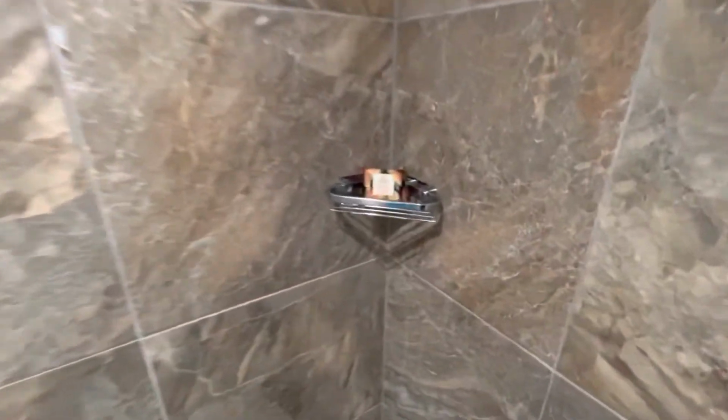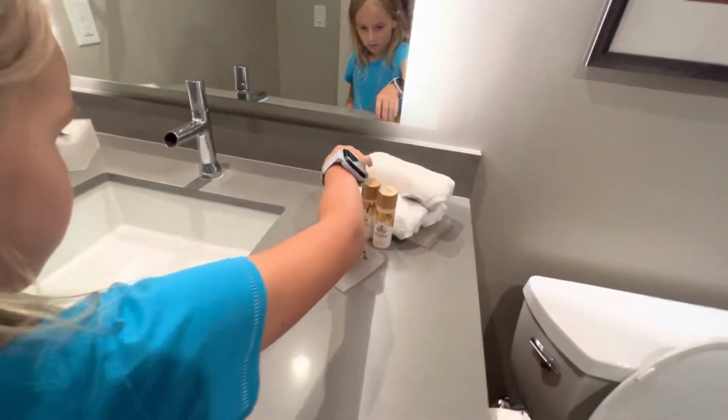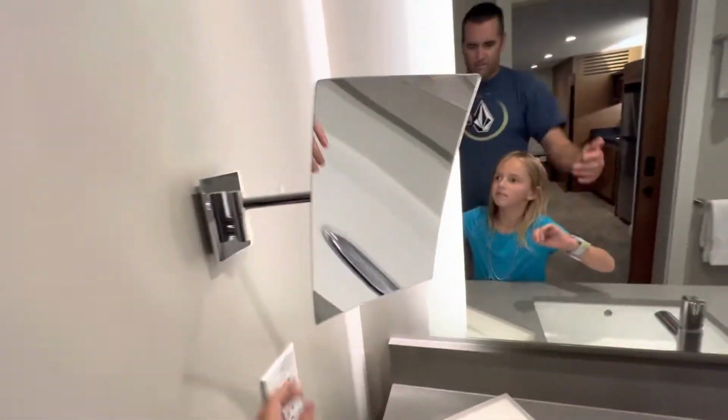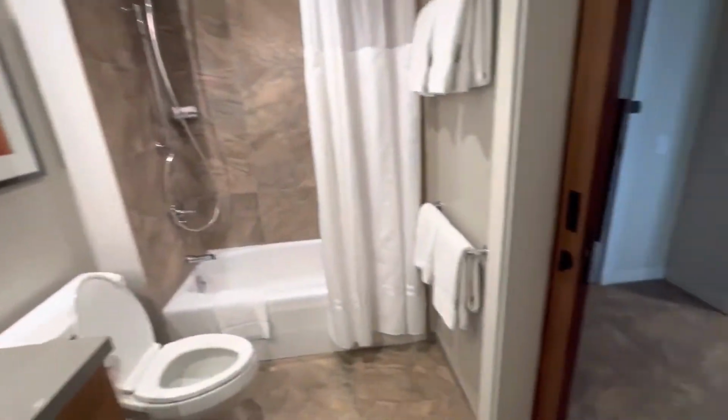All right, and it came with soap. Nice. And here are some free samples. Ooh, free samples: conditioner, lotion, body cream, some more shampoo, soap, and more soap. What is this weird looking mirror? That's a mirror. Does it make things huge? Yes, it does. Let's see. It makes things huge. My small watch now is huge. Okay. Show me the rest of the room.